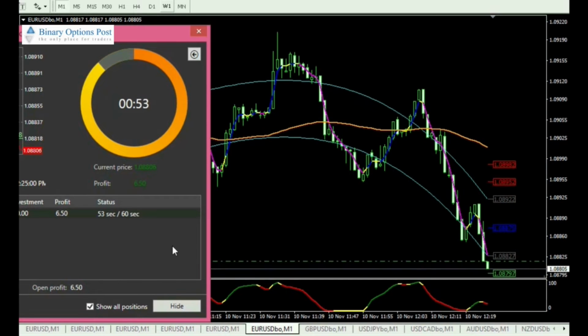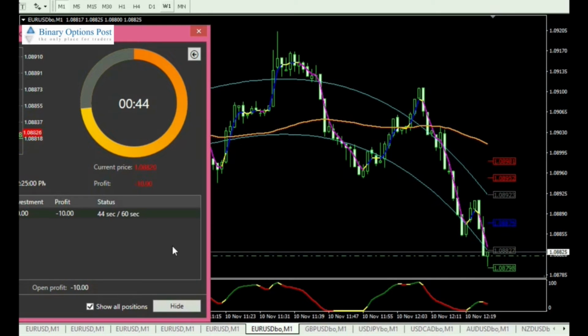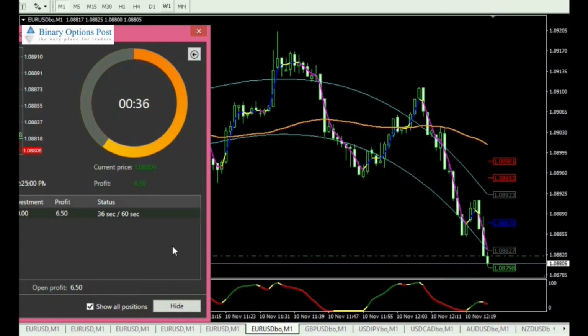The payout is a bit low, only 65% because of the US elections. Usually payouts are about 80%. We see this trade goes in the money. I should have taken the previous candle also, but you will always miss trades, that is for sure.